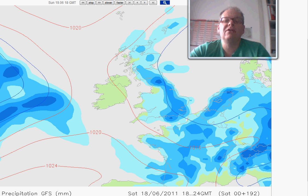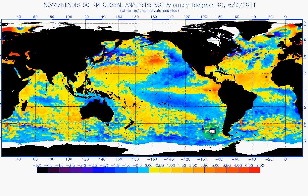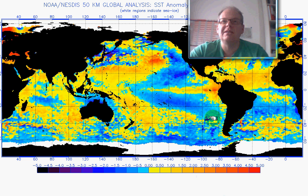We're going to be seeing rain. Tuesday looks to be a good day, and Monday looks to be a decent day as well for many southern parts of the country. And don't forget, if you want anybody to blame it on, the sea surface temperature anomalies, because that's the reason for us getting the unsettled weather at the moment.